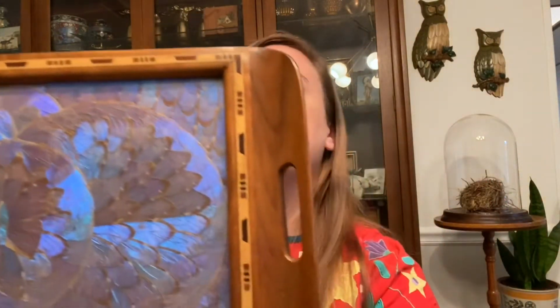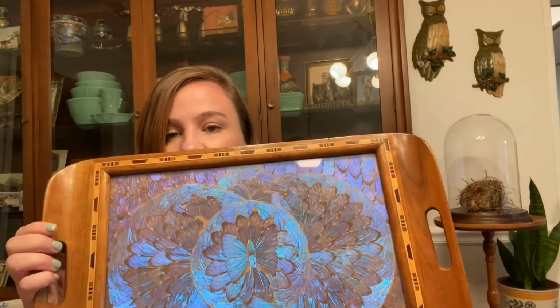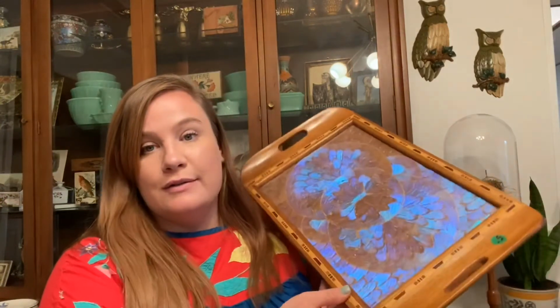It's obviously old. It's got the inlaid wood on the sides, and it's just really, really beautiful. So I'm really, really excited about this. I'm feeling very lucky to have this. So pretty. That's so pretty. It was $5. Usually I've seen a few of these at antique stores and antique markets, but they're usually like $50 or $60. So to find this for $5 was really exciting.